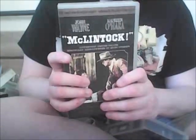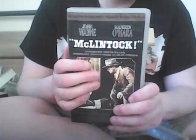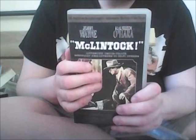Right, last one, and it'll be McLintock. Now the reason why I picked this one up is because that's another John Wayne film to add to my VCI collection. Here's the front, spine, and here's the back. And there's the video collection logo at the back. And this one runs for 121 minutes, and it was released in 1994. Here's the tape for McLintock, and there's no print date. And it gives you the information about the film, which is cool.